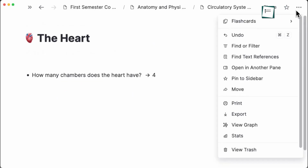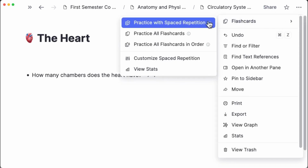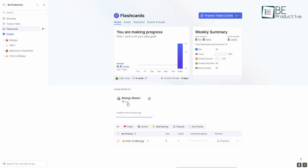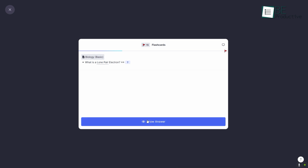Flashcards are built directly into RemNote, letting you turn notes into questions and answers for better retention. And with spaced repetition, it schedules reviews at just the right time to help cement knowledge into your memory. Spaced repetition is a method designed to help you remember information better by timing reviews at intervals that help your brain hold on to it long term.